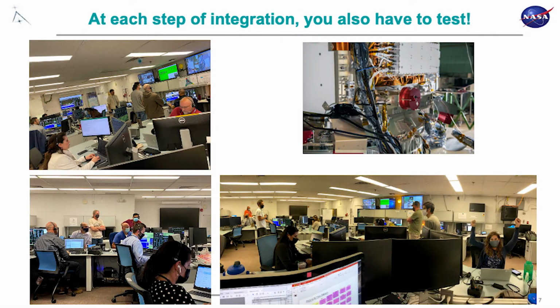So after we build up the spacecraft, which I'll show you in just a minute, then we enter into the test phase. And these are the 2 main things I'm going to focus on just for today's talk. The test phase is not only after we integrate each one of these boxes or components on the inside or the outside of the system. After we integrate them, we have to test them functionally and make sure they are playing nicely with the other components that are integrated onto the spacecraft.